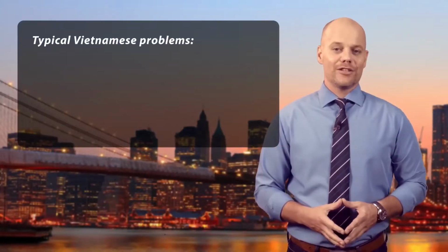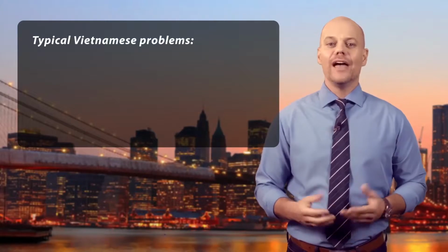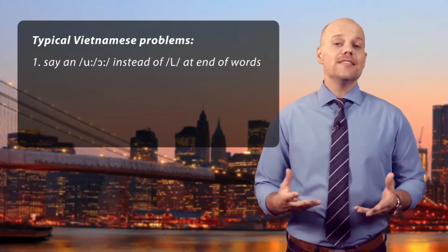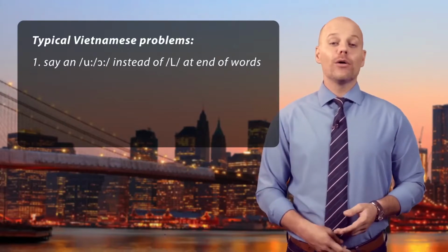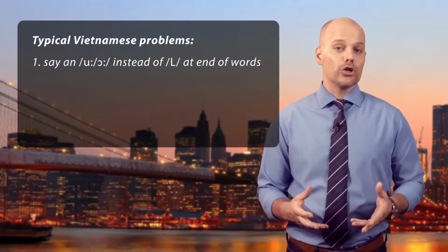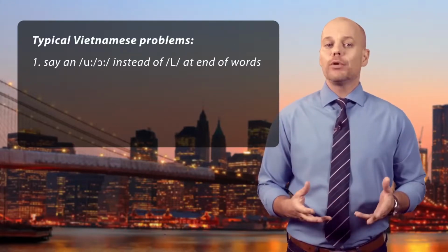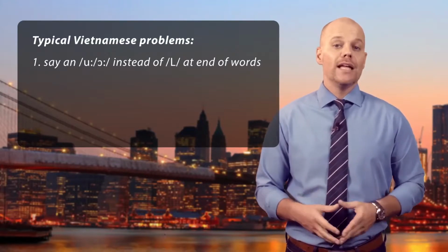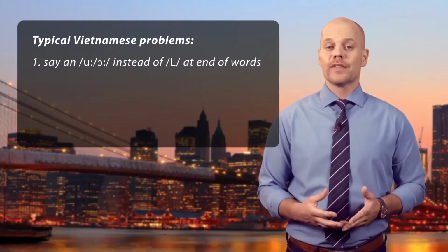Here are 4 typical errors that Vietnamese people make with the L sound when speaking English. First, they say an U or an O vowel sound when they should say the L consonant sound at the end of words. So in Vietnam, people say "yêu" instead of "ill", and "peopu" instead of "people".